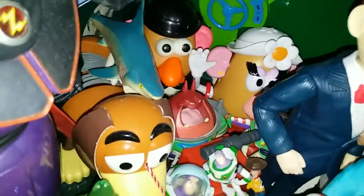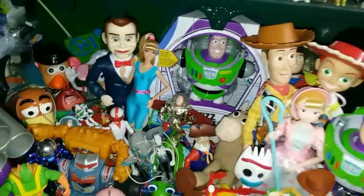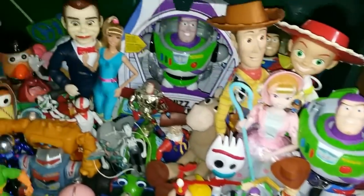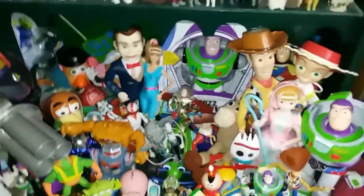I do have a Mrs. Potato Head back there. I did get Benson on clearance. So various young child YouTube channels can enjoy that. Woody and Jesse. Then Bo Peep and Buzz. And then there's my big ol' Buzz in the box there. And yes, I do have a Barbie. Leave me alone. Toy Story gave me an excuse to own a Barbie doll.